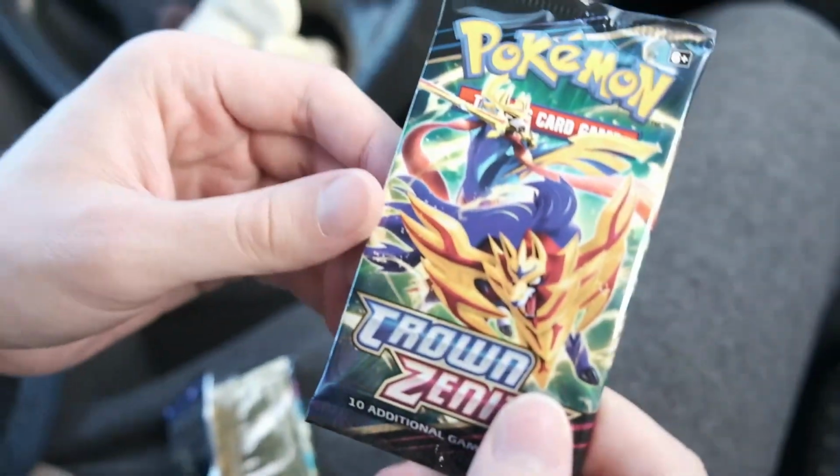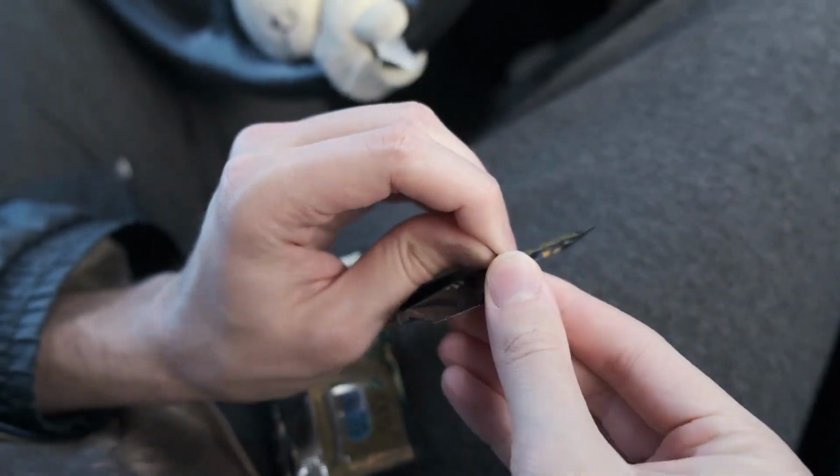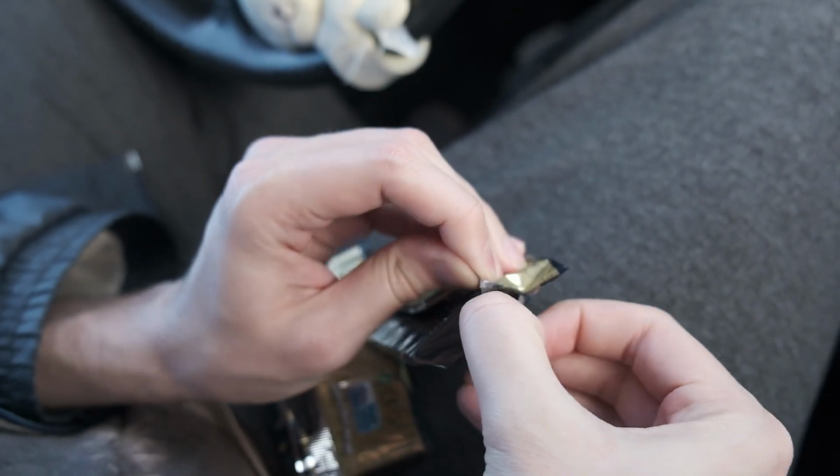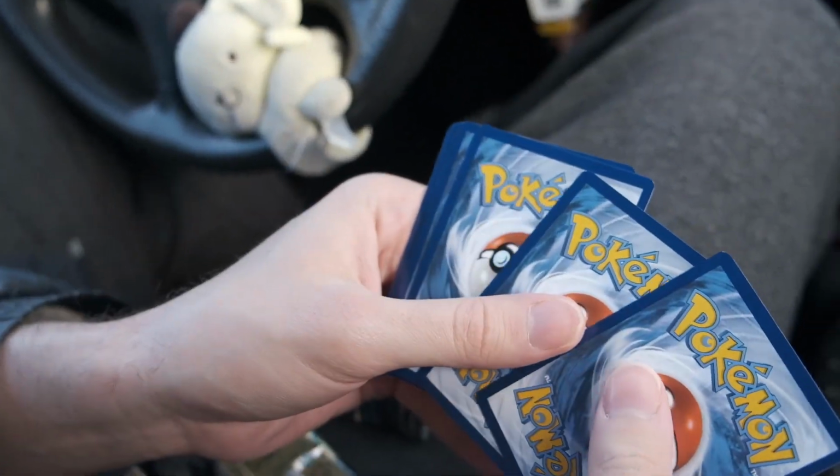And we're not even halfway through the packs yet, and I've already got three cool hits in three packs. So we got our fourth pack here. Before we get into the second box, let's take a look in the book, Reading Rainbow.